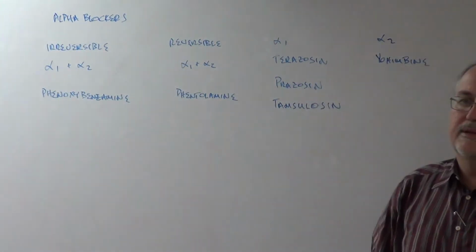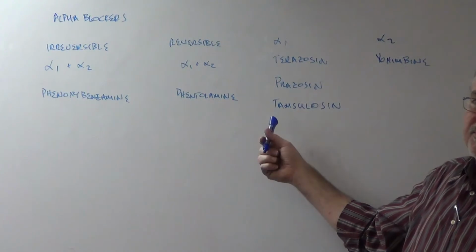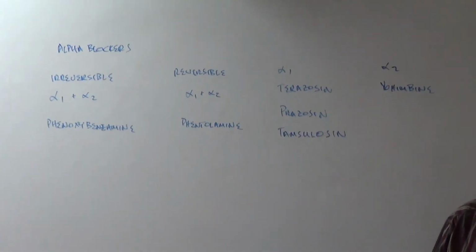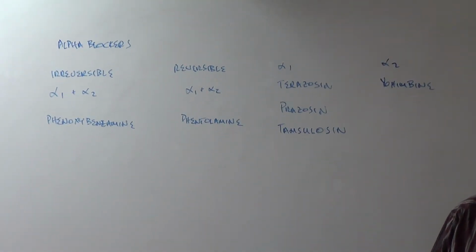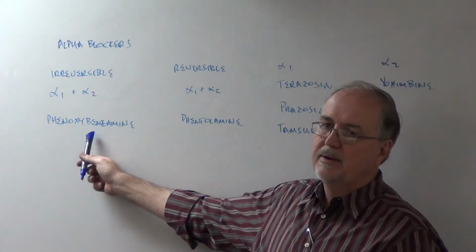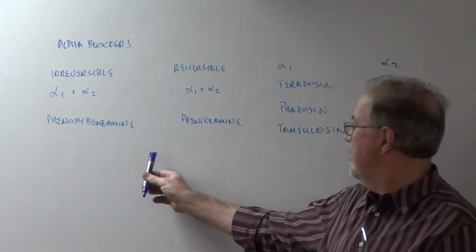As far as alpha blockers go, know that these two drugs are good for people with BPH. Know that prazosin is an alpha 1 blocker, and it's going to act on precapillary sphincters. It's going to give you decreased SVR. Know phentolamine is a reversible alpha 1, alpha 2 blocker. There are times where you might use that.